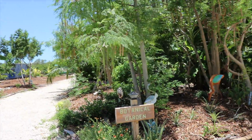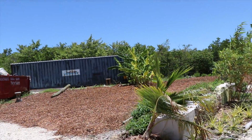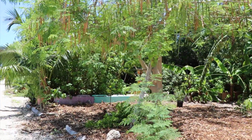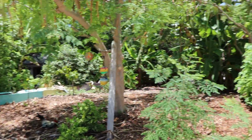This is on Marathon. Here's a little botanical garden sign. This is a giant moringa covered in pods. You can see they've started the intent of an awesome food forest here. You know, zero waste facility. They've got solar panels on the roof. Matty really found permaculture and kind of went all out. He's really doing some awesome things.